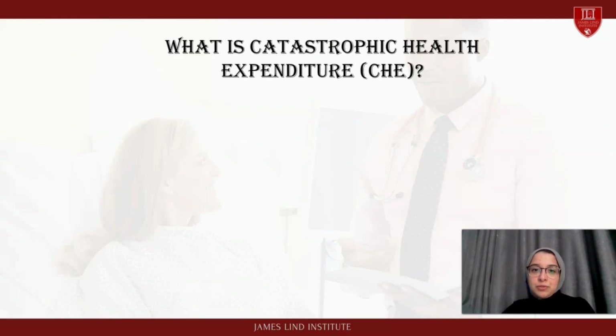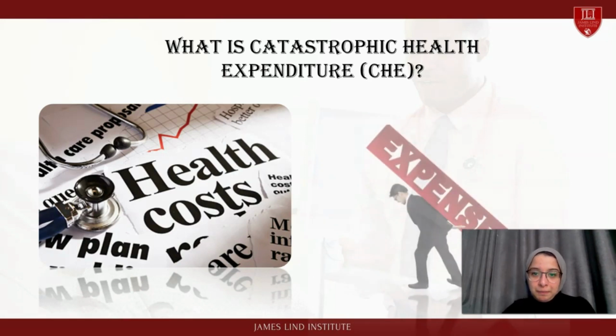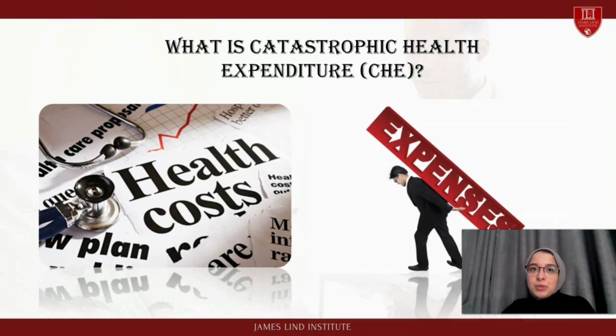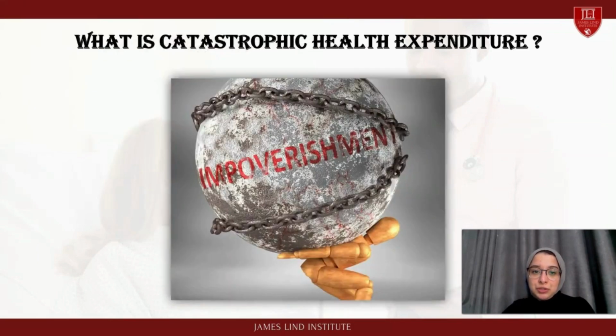First of all, what is catastrophic health expenditure? Catastrophic health expenditure is the out-of-pocket health payments that exceed the financial capacity of the individuals. This occurs at the expense of the basic life needs, like food, clothing, and dependents' education. In 2005, it was estimated that more than 150 million individuals around the world were exposed to catastrophic health expenditure every year. This, in turn, has led to the impoverishment of around 100 million individuals yearly.